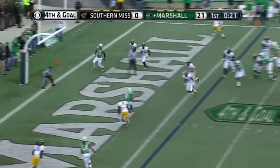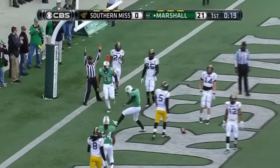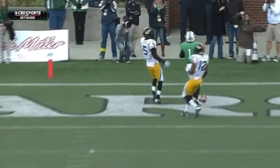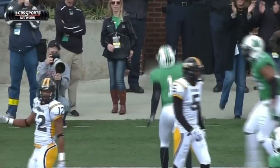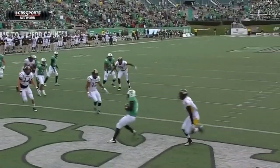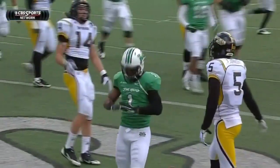Cato looking to the air, sets, fires, easy, pitch and catch. There's his main man. Well, right here, you got the quick slant to his main man. And those guys have probably done that how many times over the course of their grade school, high school career, and now here at Marshall. And the timing just perfect. Tough play to stop down there, that slant, that close.